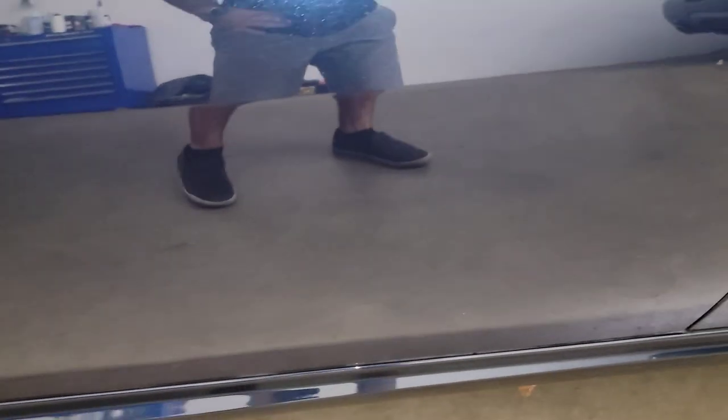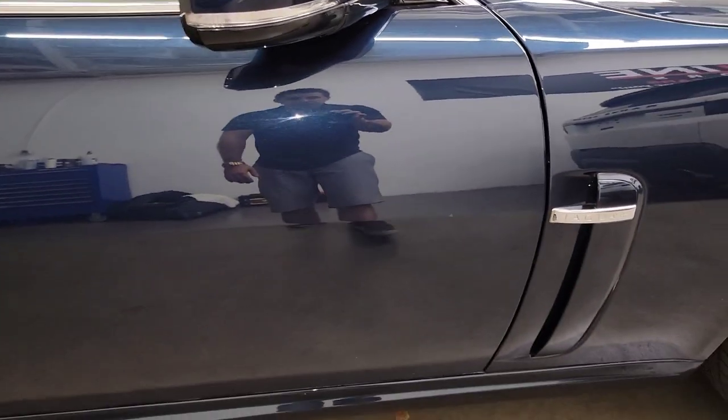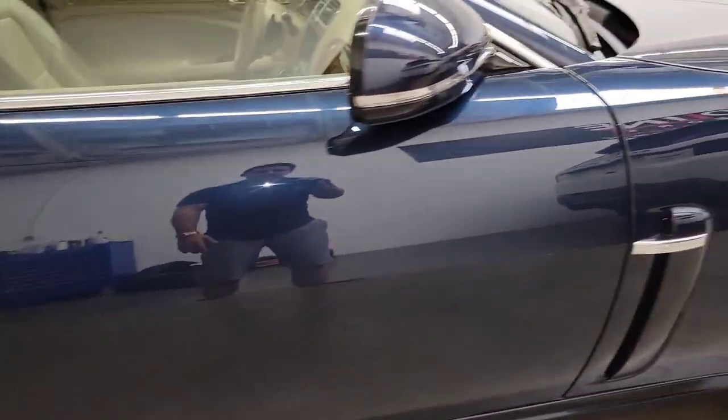That's a little dirt. So the rest of the door, there's no scrapes or any marks, just that little ding. I'm just seeing that chip. That's kind of the only one that sticks out a little bit. Frontal view, can't see the dings at all.